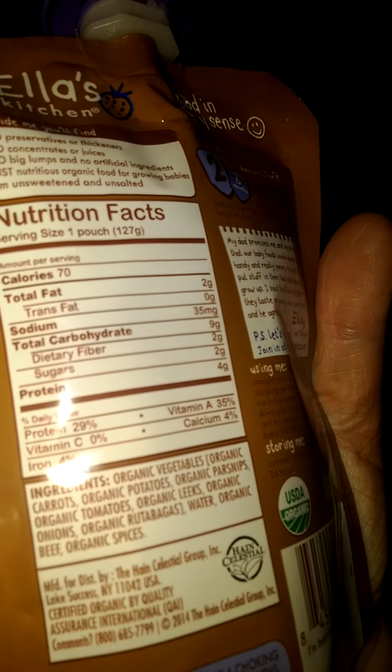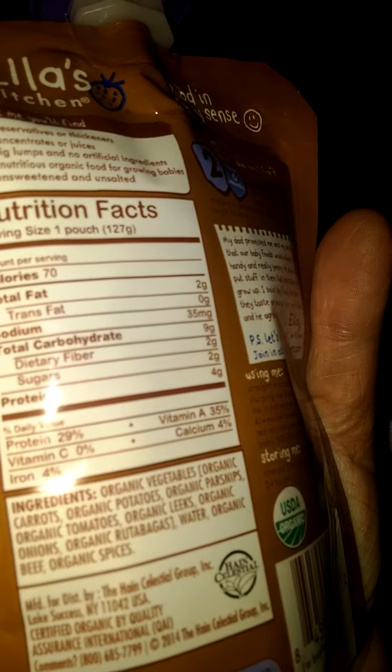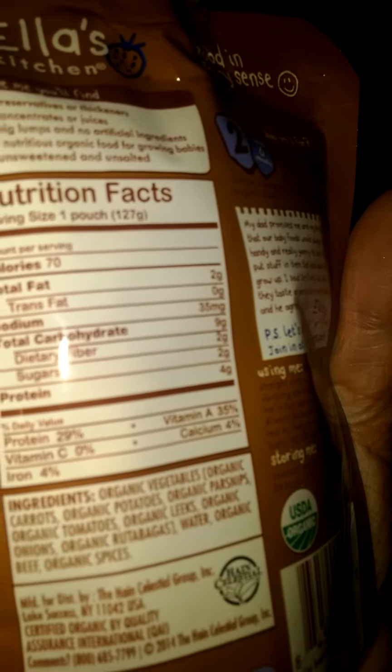Okay, organic vegetables, organic carrots, organic potatoes, organic parsnips, organic tomatoes, organic leeks. See, that is it. It's just food. And that would be it. And why I'm on this subject, oh, it takes me, woo, that's a choking hazard. Look at that mess. Ugh. Okay. I want to check something out here.